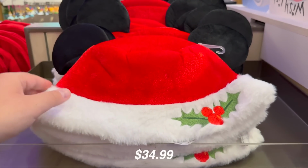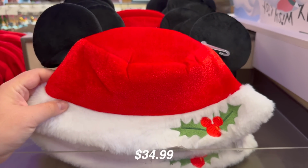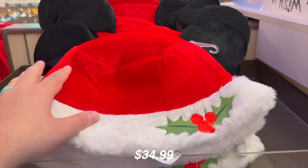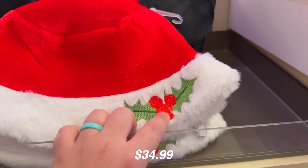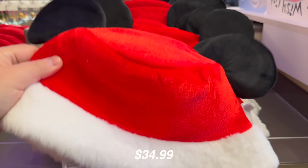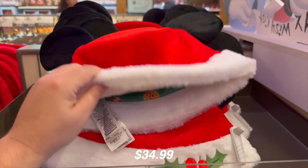Now there is a returning bucket hat, which looks really fun. So this would be $34.99. Has that stocking material on it. Has a fun hidden Mickey right here on the front. What do you think? I can definitely see Nicole wearing something like this. I think it's really fun.